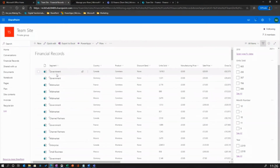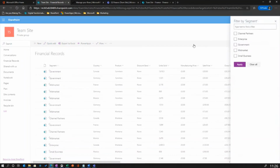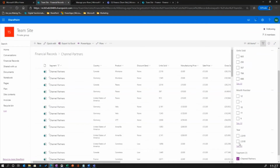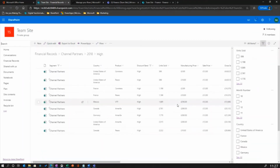This data here is free text. You can't filter on free text. So just to be clear about that, it's difficult to filter on number values from here. So we have to filter in a slightly different way. We have to come through here, and then I could say, okay, well, I'm only interested in the channel partners, and then, okay, well, I'm only interested in 2018. So you get the idea, and maybe I'm only interested in the high discount. And you can manipulate this data really, really easily.